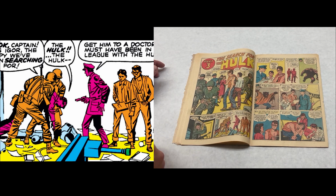The Hulk. The Hulk. I wonder why they do these different color panels, like why they would make him pink and them orange. Are they trying to show, like, position on the page or something? I don't really understand that.